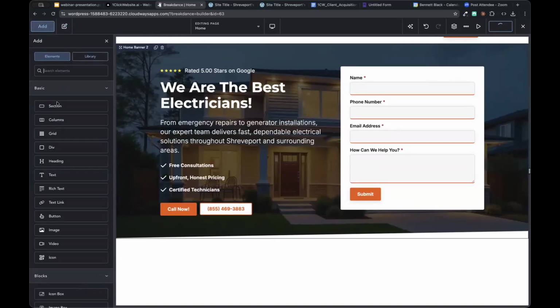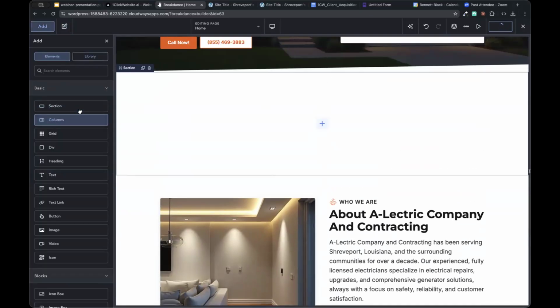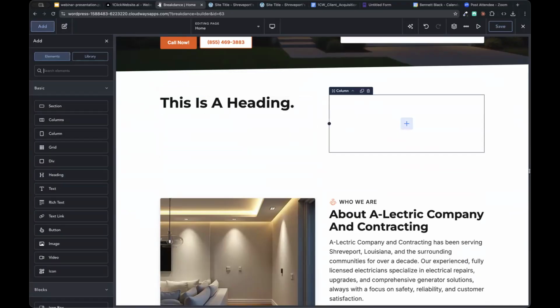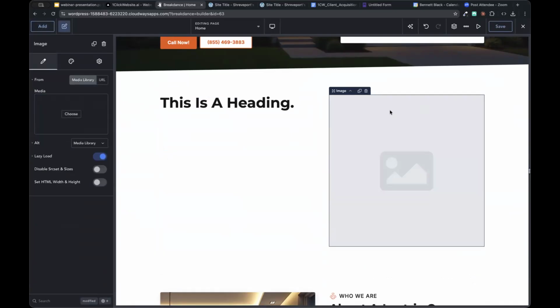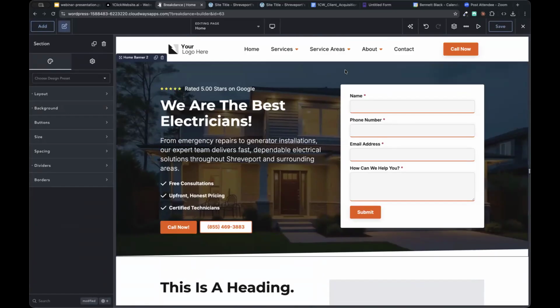I can create new things on here just as I would if I was doing this from scratch. New columns, boom, we have new columns. I can put in a new heading here, a new image here. So the client says, hey, I want to add some stuff. No problem. Breakdance Builder is not the easiest thing in the world. Neither is Elementor or really any page builder. It takes some learning curve.